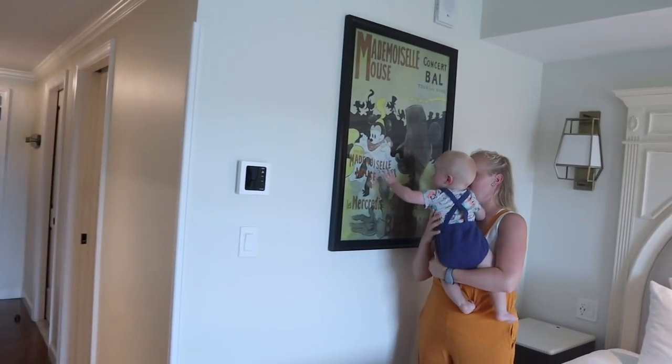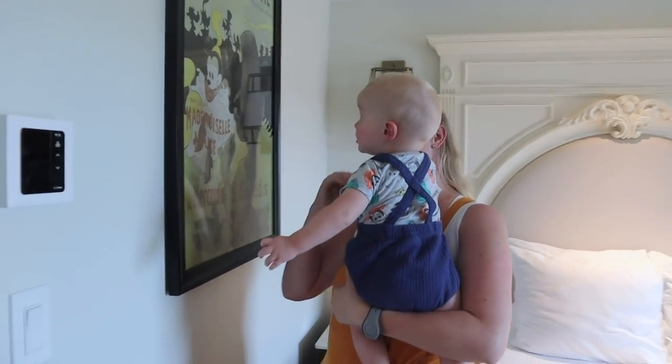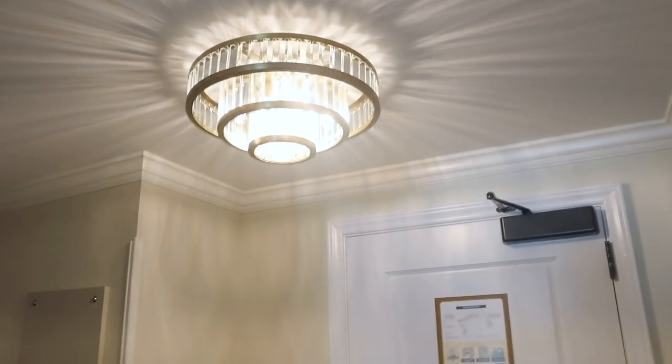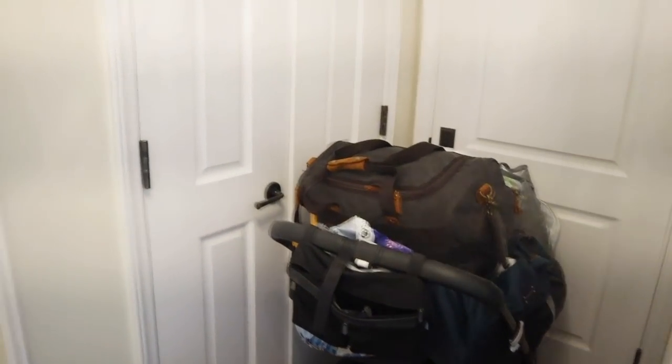Should we give a tour of our room? Sure. Mademoiselle Mouse. Ooh la la. So here's our lovely chandelier. This is a deluxe studio preferred view. Here's our Goliath set of bags that we got all in one trip.